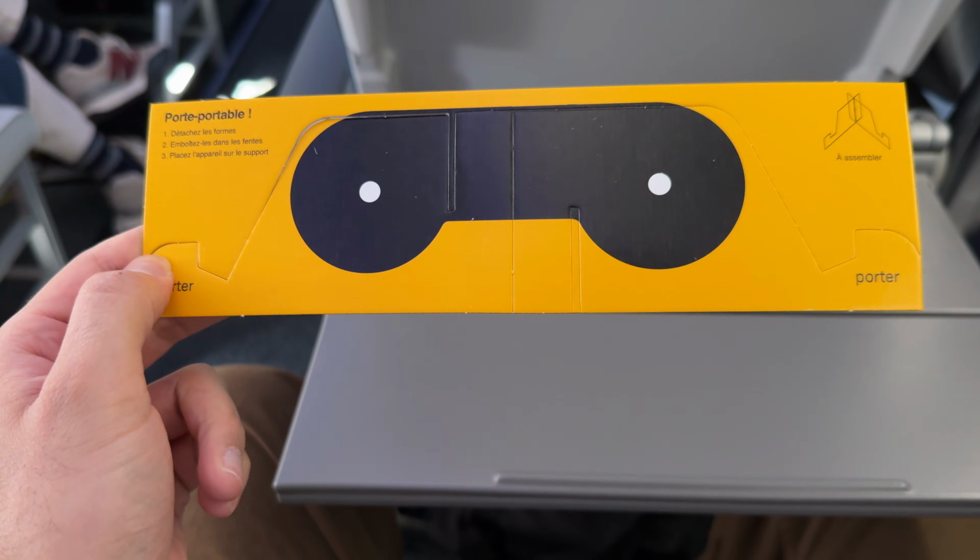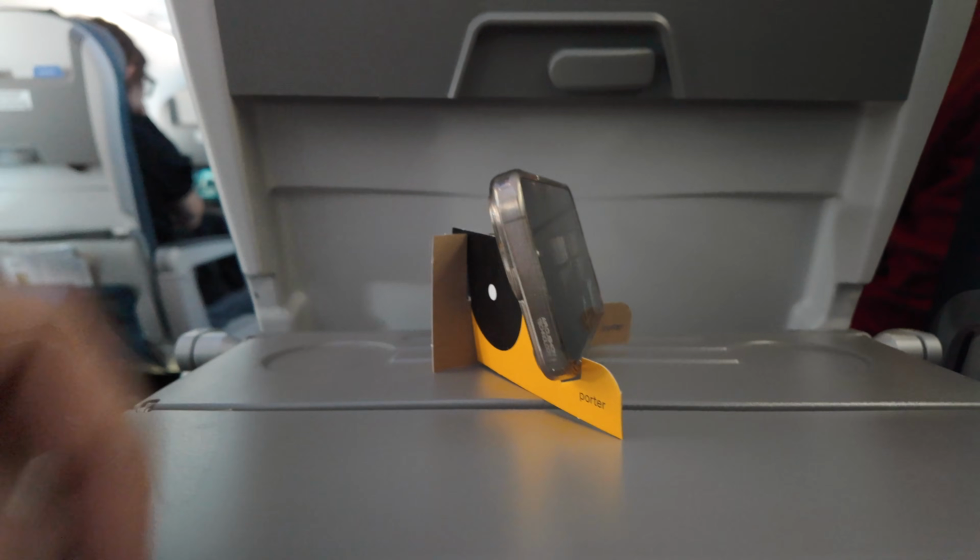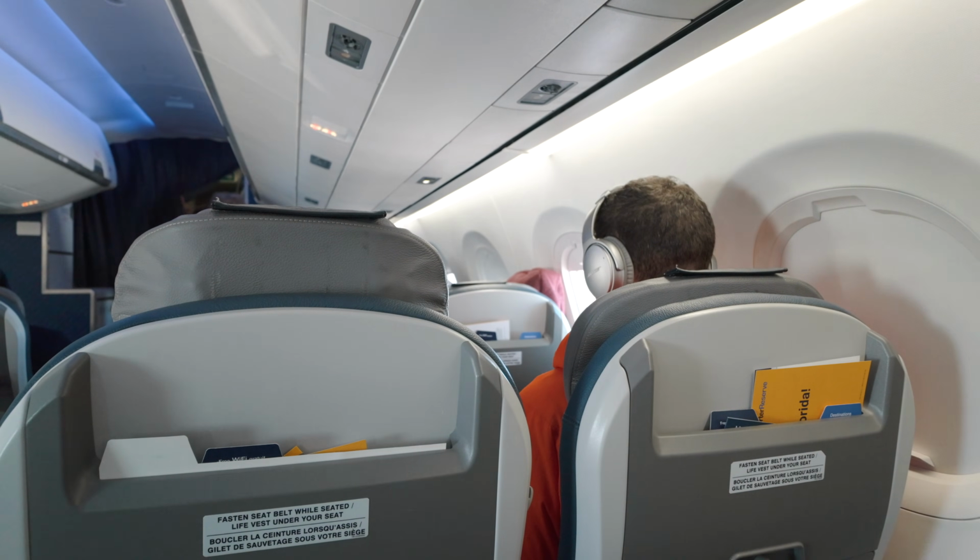Overall, a great meal. The meal box also came with this cardboard phone holder that you construct yourself. It was pretty easy to make and very solid. So far, I'm pretty impressed with their service and seating experience.